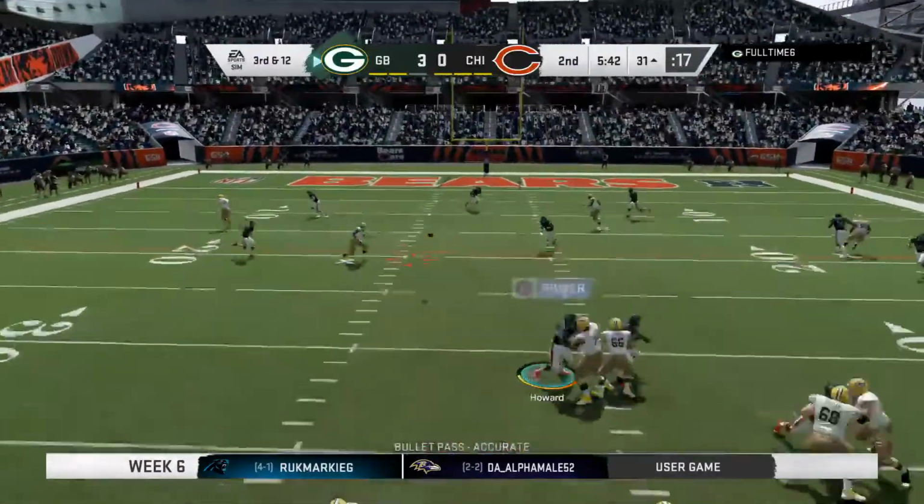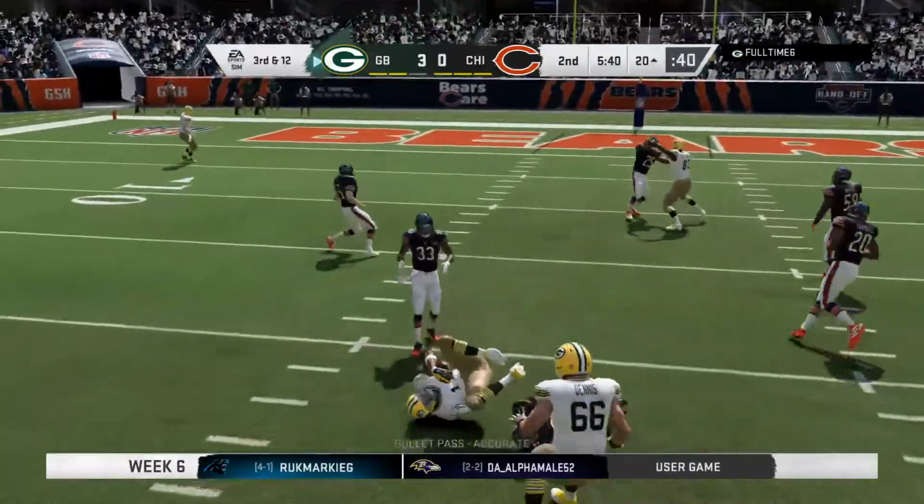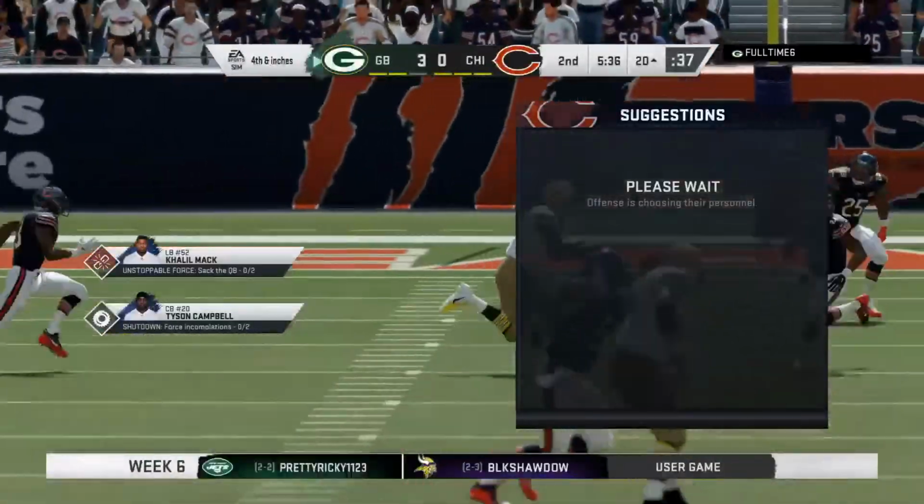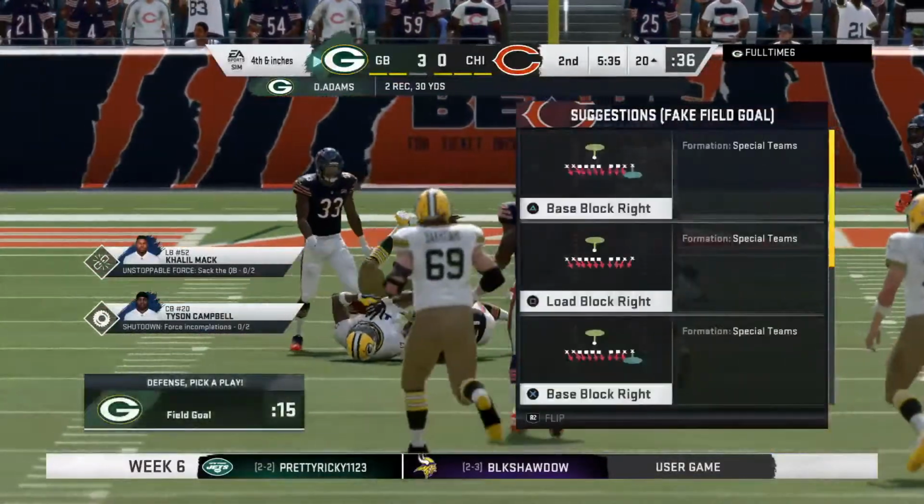Now Rodgers. It's caught here by Adams. And he will be very close to a first down, but I see the closed fist of the referee, and that means fourth down.